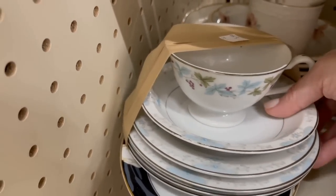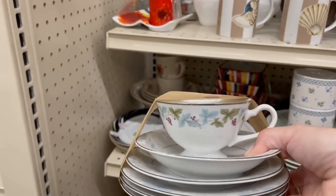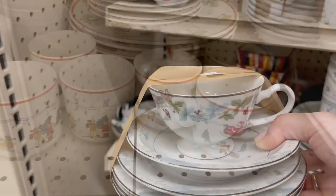Here again is a platinum rim from the 1960s. That's a lovely design. A sweet handle on that teacup. They don't have too much of it.